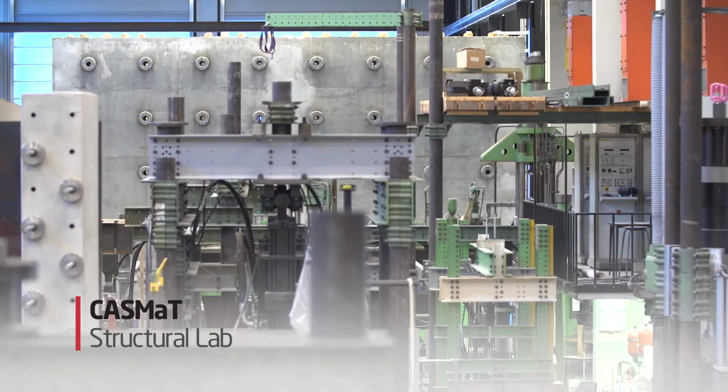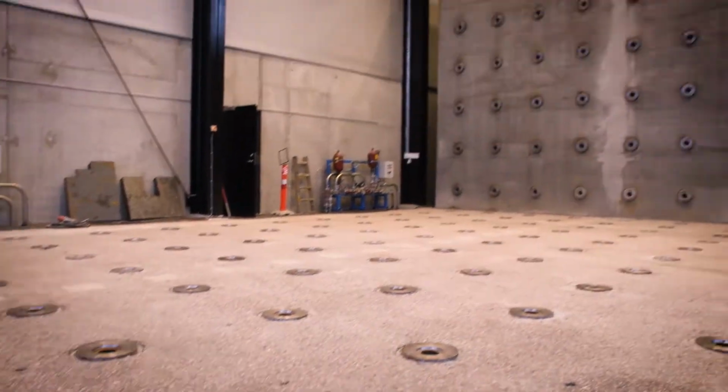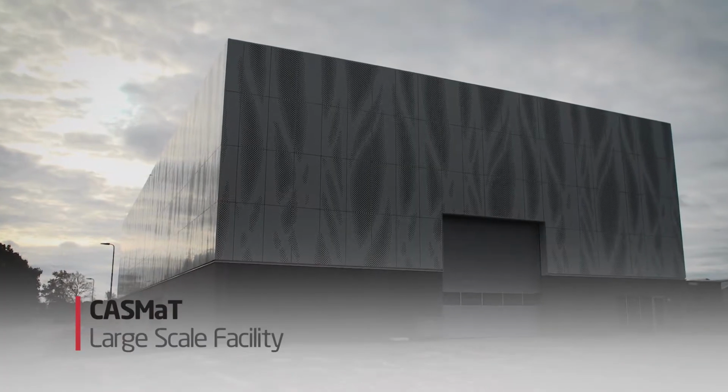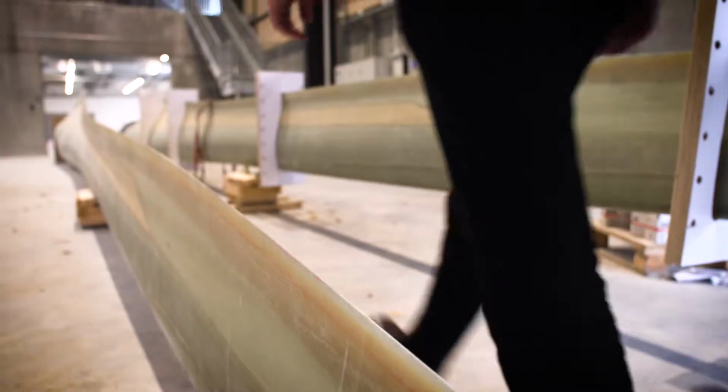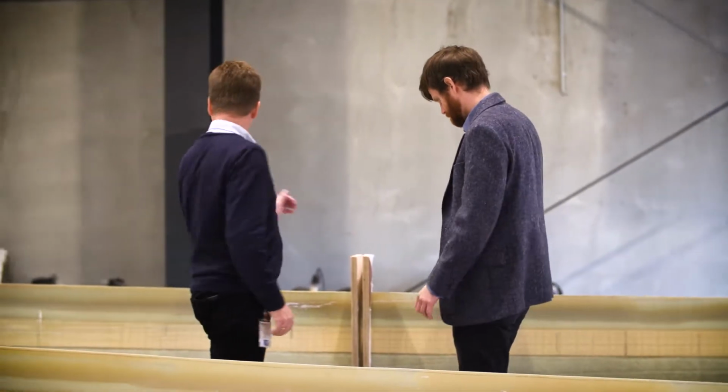The structural lab works on a number of length scales ranging from material testing on smaller coupon specimens all the way up through substructural tests and full structural tests that we test on the strong floor. The large-scale facility, that's where we test the full complexity of the structure with the interaction of the different parts. We really understand how it was designed and what the real fracture or failure mechanisms in the structure are.